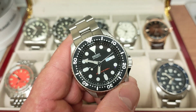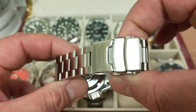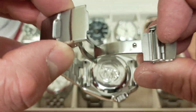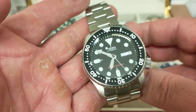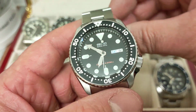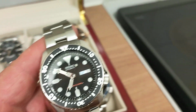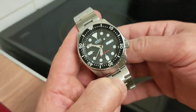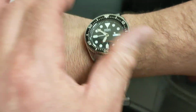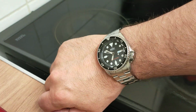nearly 9 years later. And this one, of course, has been put on a lovely strapcode oyster bracelet, which is, in my opinion, the best bracelet you can get for this watch as an upgrade to the awful jingly jangly jubilee wobbly that it comes on. So what a lovely piece, and it's keeping impeccable time. No servicing has been done, and I'll give each watch a wrist shot. I'll try and keep this short because I know I'm known for running on a bit, but I'll do each one.